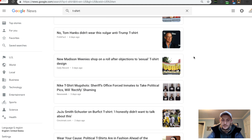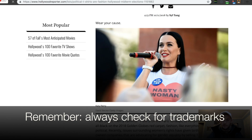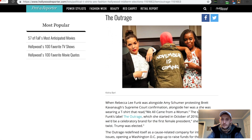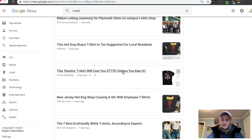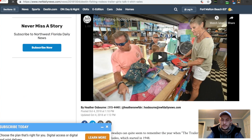Now, there won't always be something there. Political t-shirts are in fashion ahead of the midterms, okay? Then you go into here and you see, I'm with her, nasty woman. November is coming, okay? It's something that we could think about with the upcoming midterm elections, right? There's, I think, a few weeks until that. But the reason I do this is sometimes, I think earlier this year, I was doing this and I found a t-shirt and all of a sudden I threw it up and it started to sell a few times every day for about a week or two. And that can happen. And so I might as well take a couple minutes to just do a quick search here, and then I move on.